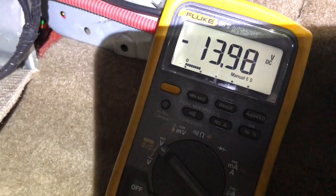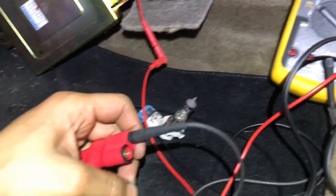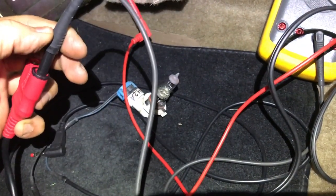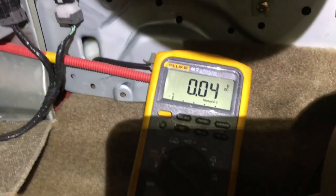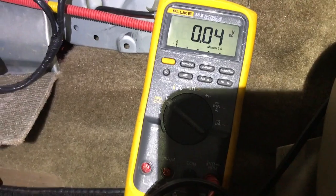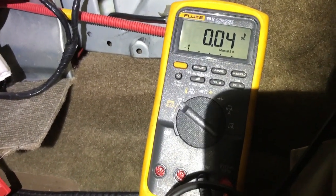So the ground is reading good. There's no difference on the ground. What I'm checking is I have the lead connected to power, and then ground. I'm going to put ground to ground to see the voltage drop. As you can see, it's 4 millivolts, so that's a perfect ground. As far as voltage drop, I'm still going to load test it with the test light that I told you about.